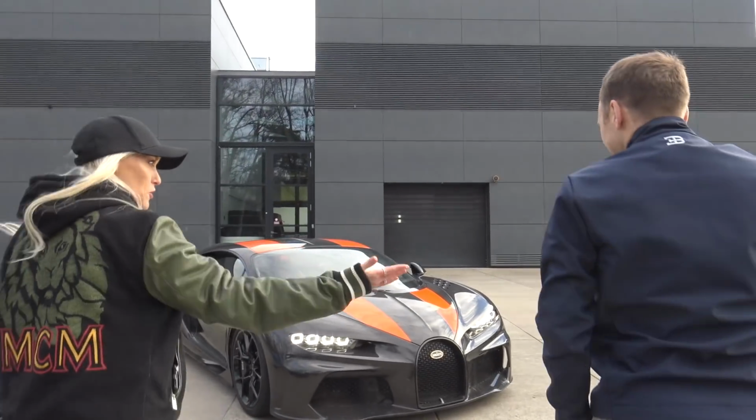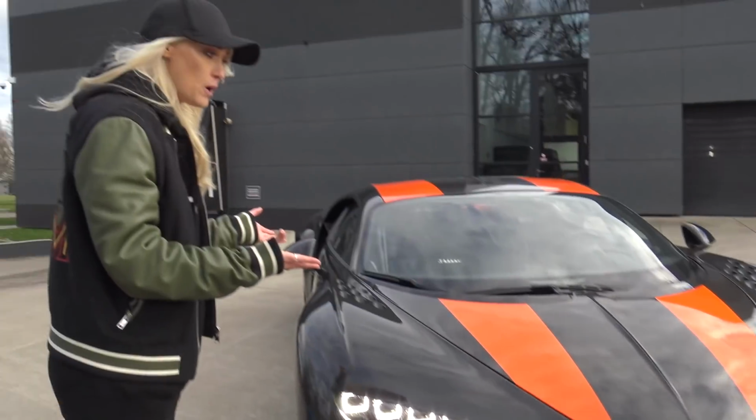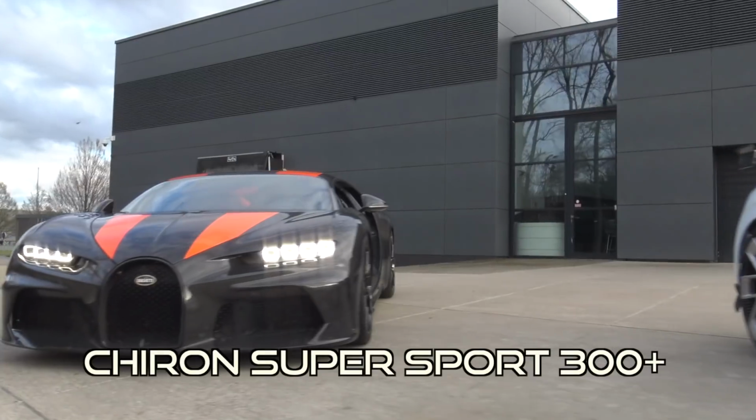We've got to get on. We've got so many different cars here, a few more to talk about. We've got so many to talk about. This is the world record speed breaking car, the Super Sport 300 Plus.